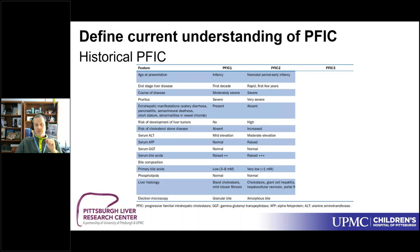They do not have extrahepatic disease because the BSEP protein is solely isolated to the liver itself, and they do actually have quite a high risk of liver tumors. And so monitoring and screening for liver tumors in this population is something that we always need to consider.